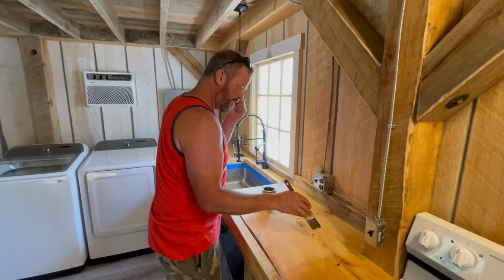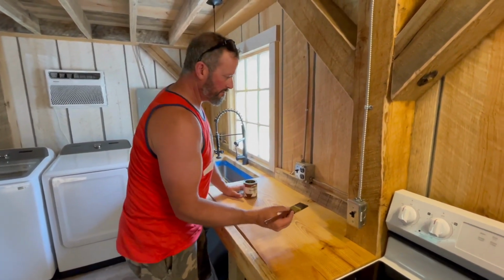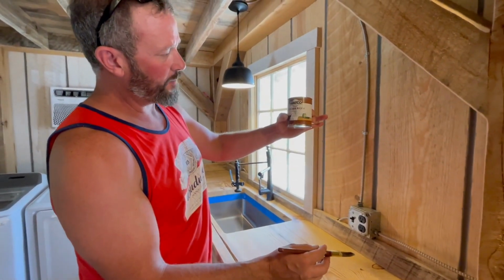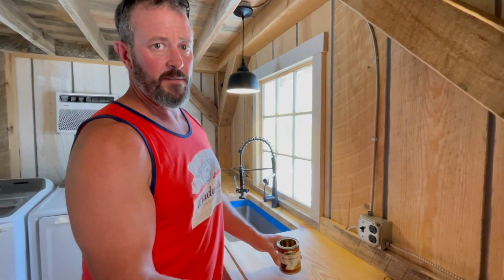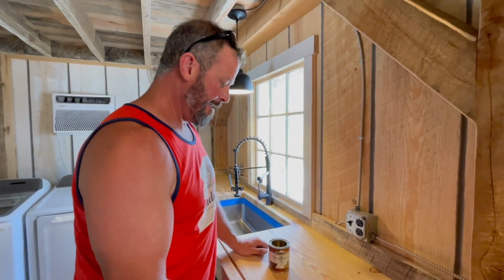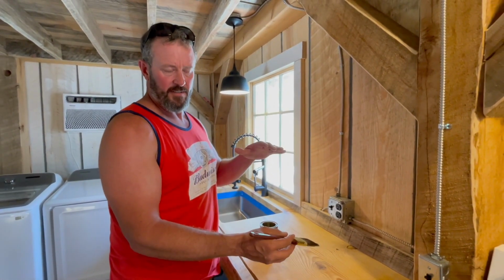What are we doing? We're filming. We're applying Watco Butcher Block Oil. This is the second coat that we're doing. I did one a day ago, and what I like to use that first coat for is actually a sanding sealer.